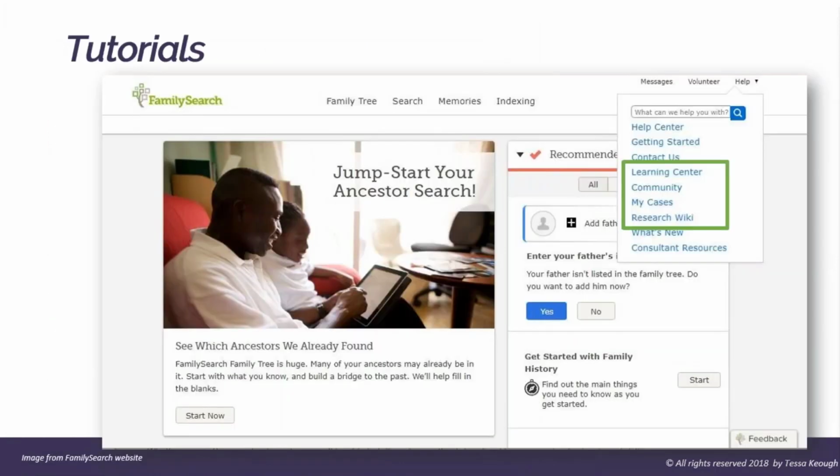Now, tutorials are a great way to learn more about a specific topic, whether that is how to work with a software program, how to master a piece of technology, or to learn something specific in family history. Microsoft and Google both offer excellent tutorials for their productivity tools. Most of the genealogy database programs offer tutorials, either in their online help sections or in the PDF manuals, and they will assist you to learn all of the features of their programs.